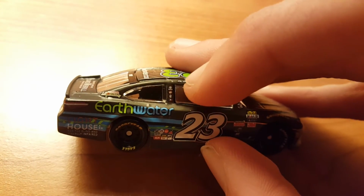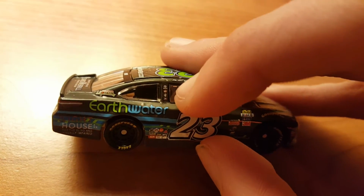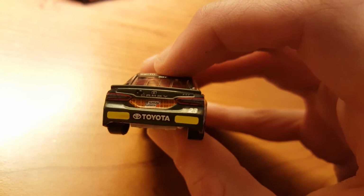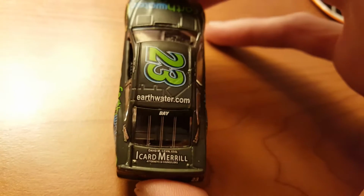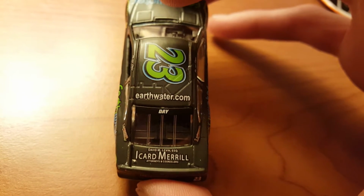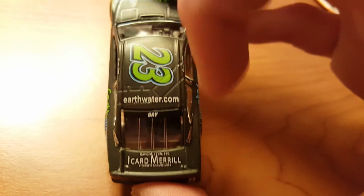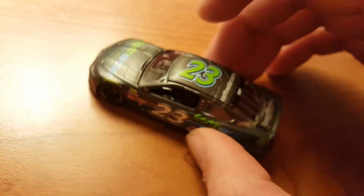Lipman, Toyota, Dr. Pepper, and other stuff. We have Schutler Systems on the back. We have David M11, SEQ, Acard Merrill, Attorneys and Counselors on the deck lid. We have Earthwire.com on the roof.